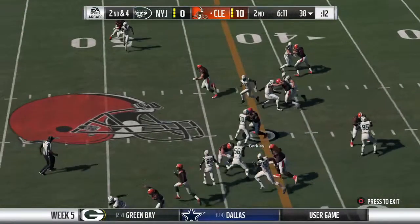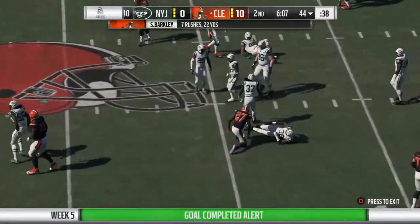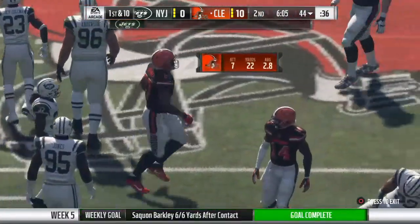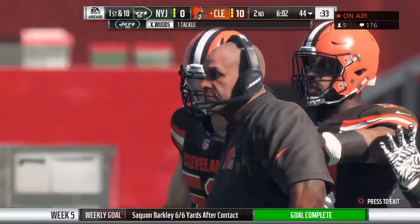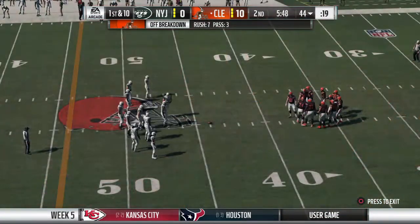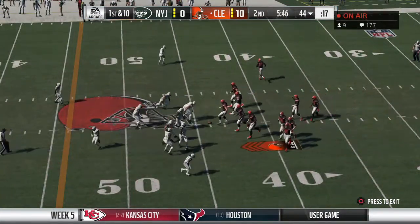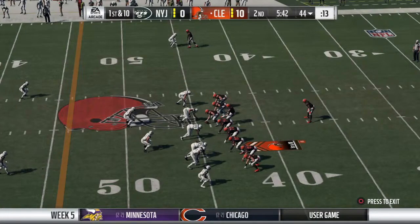Now a handoff here to his running back. And he'll get up near the 45. They'll spot it at the 44. They get 6 on the pickup there as the drive will continue. We should mention, to go along with a great game he had last week, he was rightfully named AFC Offensive Player of the Week. And he shares that with his offensive line, the tight end, his fullback. He's looking for more and more of that in this game.